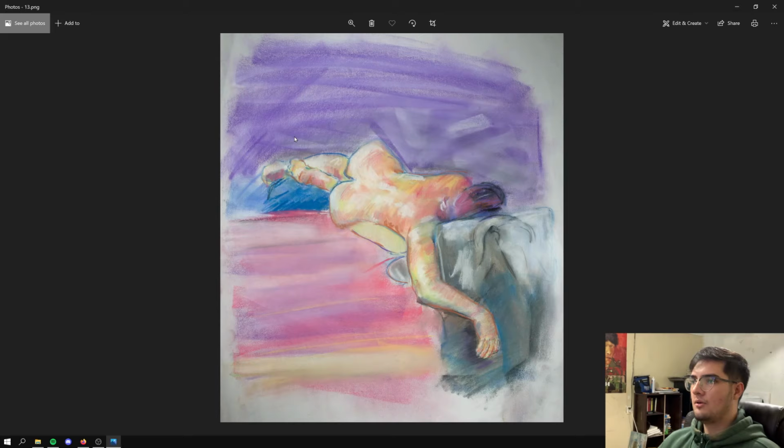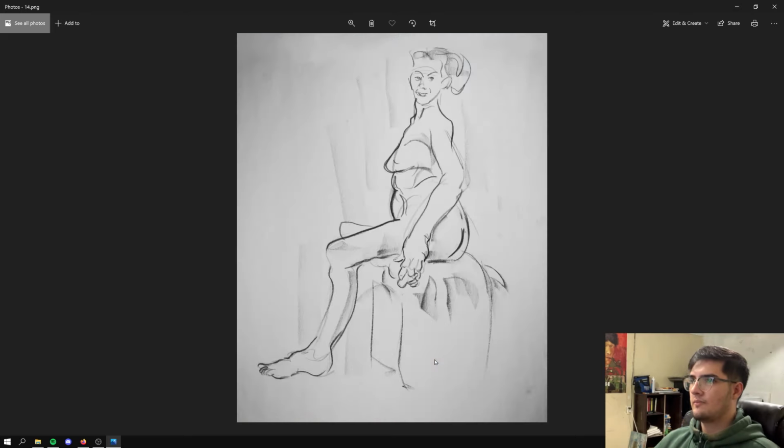Same model. Once again, 10 minutes, and the hand can use a little bit more work. Here is a 5-minute pose. The only thing I don't like about this is how the leg is bent.